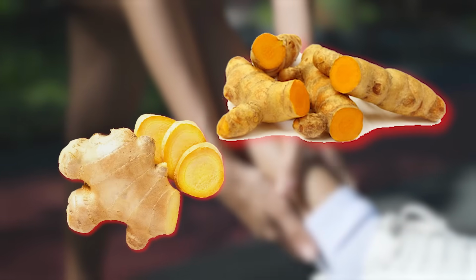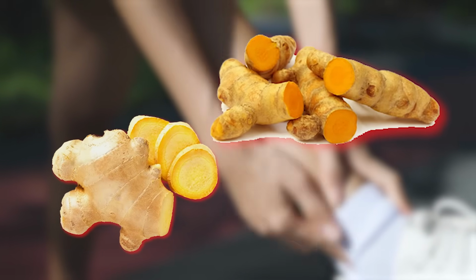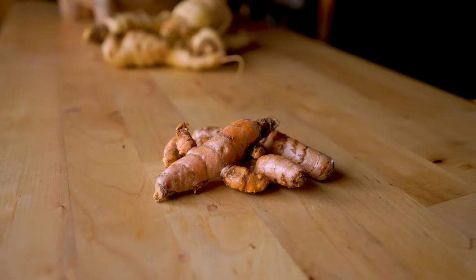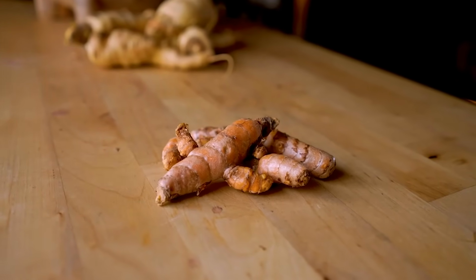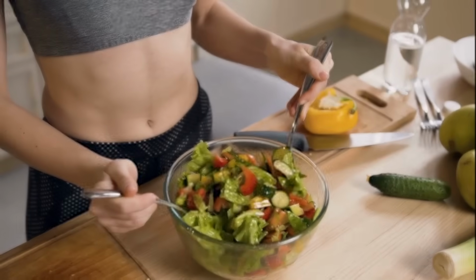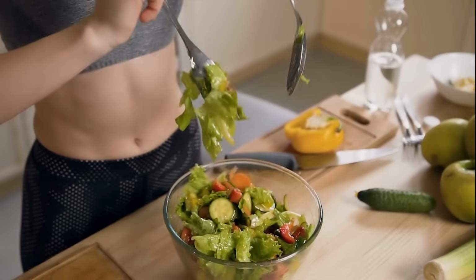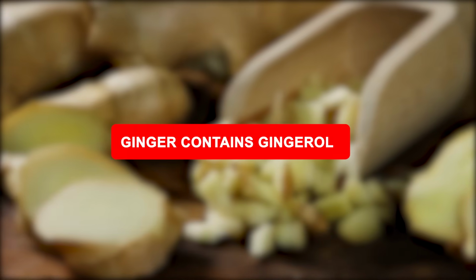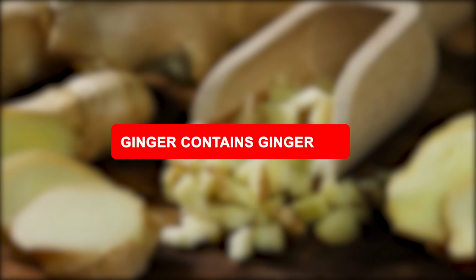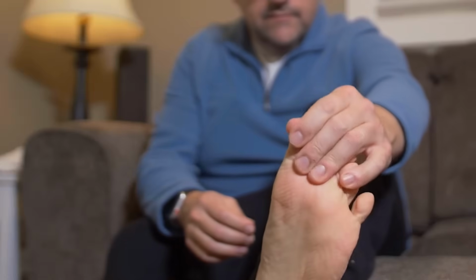Turmeric and ginger are two powerful anti-inflammatory spices that can help reduce arthritis pain. Curcumin, the active compound in turmeric, has been shown in studies to decrease inflammation and joint pain. Adding turmeric to your diet, either as a spice or in the form of a supplement, can offer significant relief. Similarly, ginger contains gingerols, compounds that have anti-inflammatory properties and can help reduce swelling and pain in the joints.